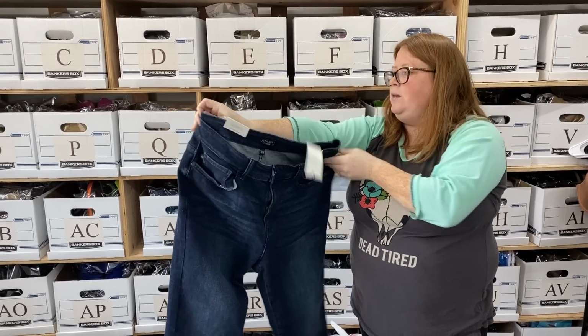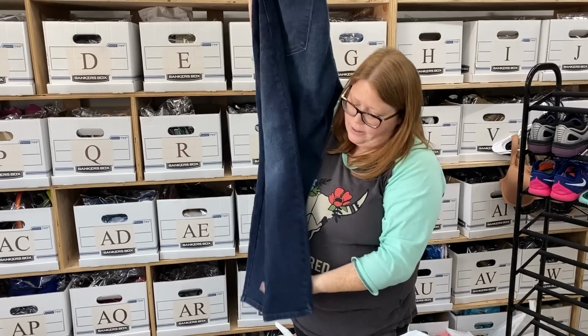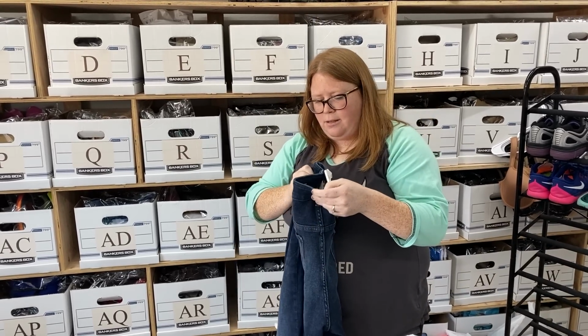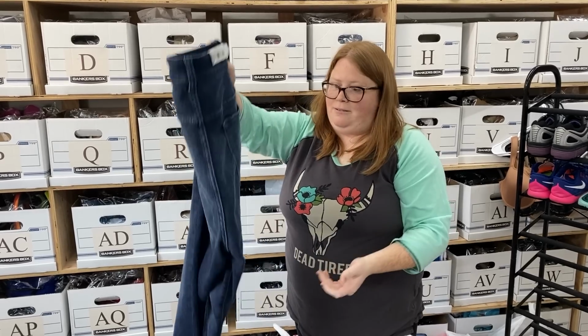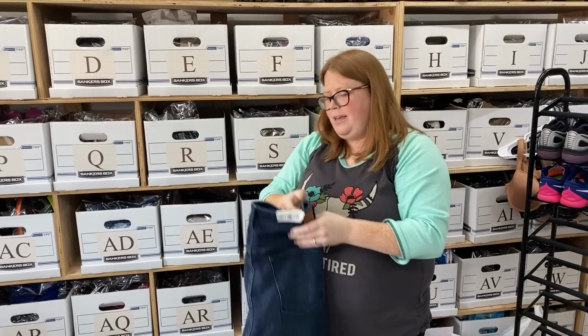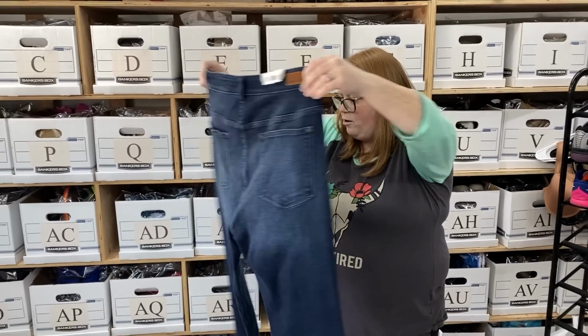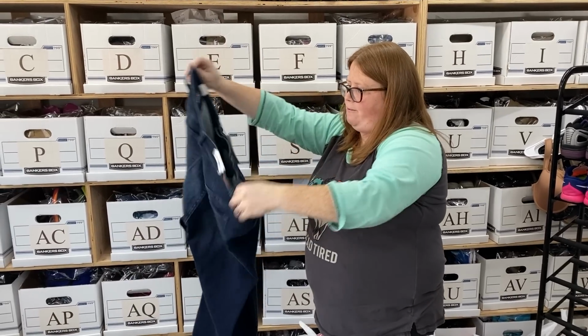So yeah, I sold a couple pairs that I found at that estate sale a while back. Those were really small sizes and they sold really fast. So these are women's size 18W. I don't know if the W means women's, or no, it's not wide, right? Like that's a shoe. I feel like these are a little bit wider in the legs than a typical size 18 might be. So I'll have to figure out what the W means.